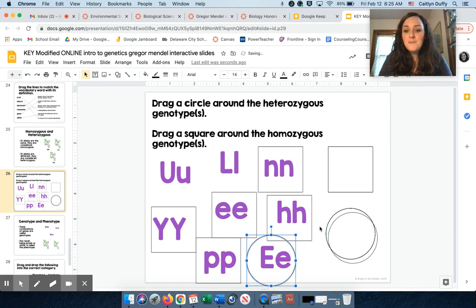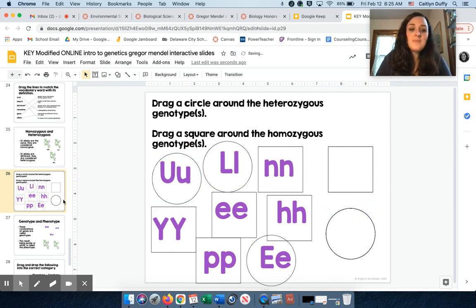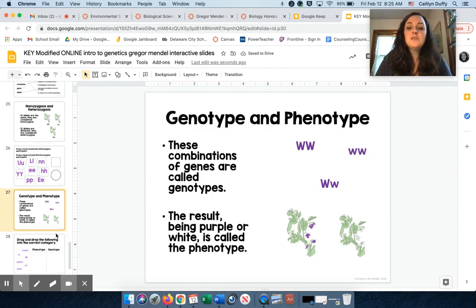So big E, little e. Big L, little l. And if I can grab this one. Big U, little u. Okay? So genotypes and phenotypes. Genotypes are the possible combinations of those alleles. So the genes, big W, big W, big W, little w, little w.